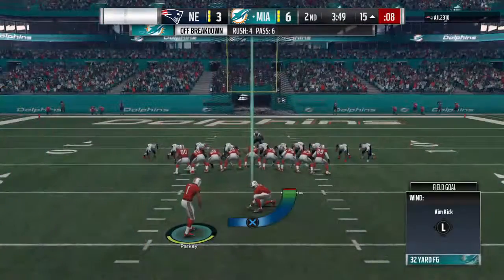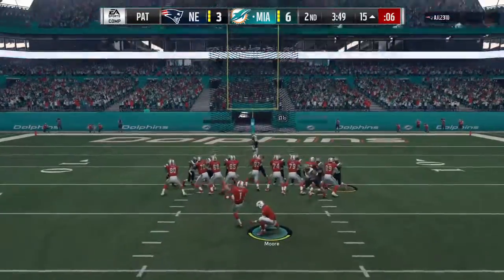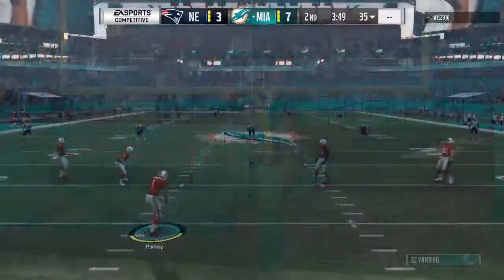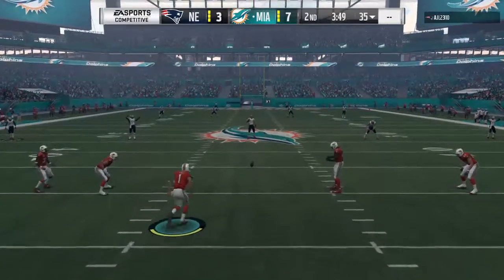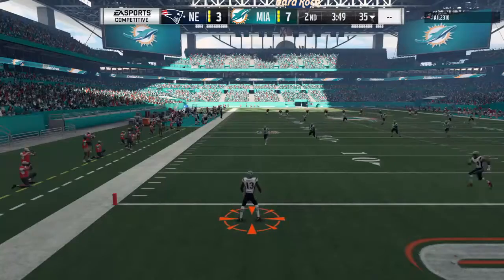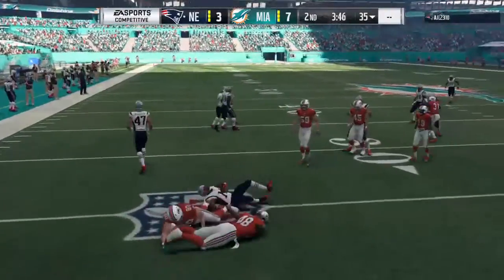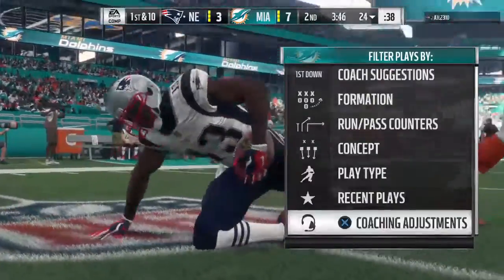Cody Parkey is on now for the point after. And this is up and good to make it 7-3. Here's Parkey now, set to kick it away. Fielded about a yard deep. And he'll be brought down at the 24-yard line.